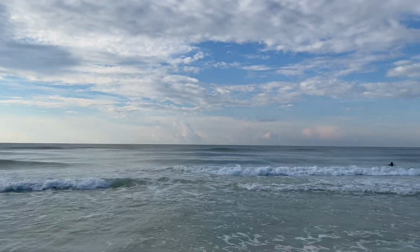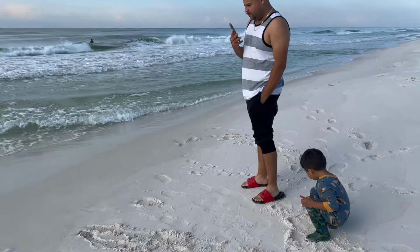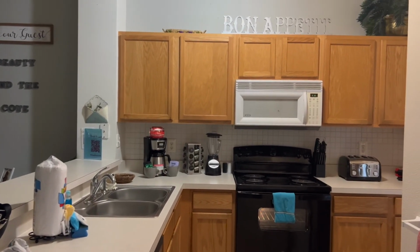We just got to the closest beach to us, which is Pensacola. And Santiago's in PJs and rainbows. We just got to our little Airbnb. This is the first thing you see when you walk in. I need to turn on the lights.